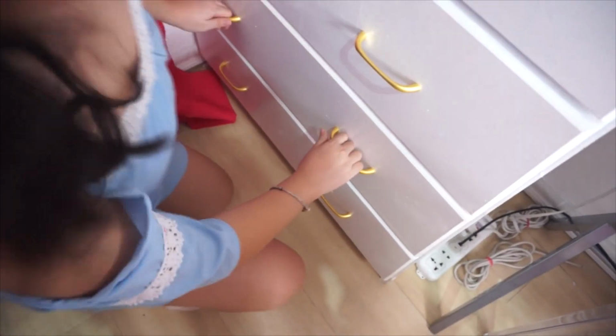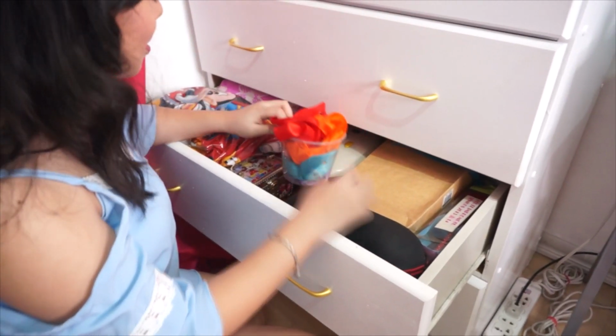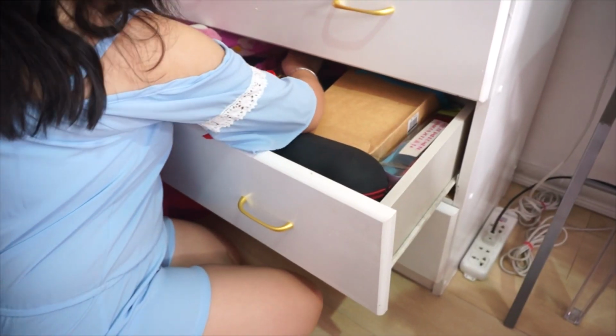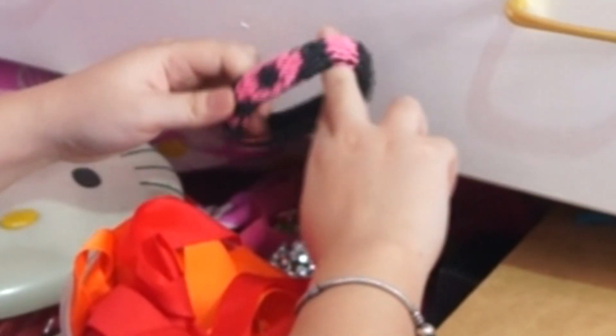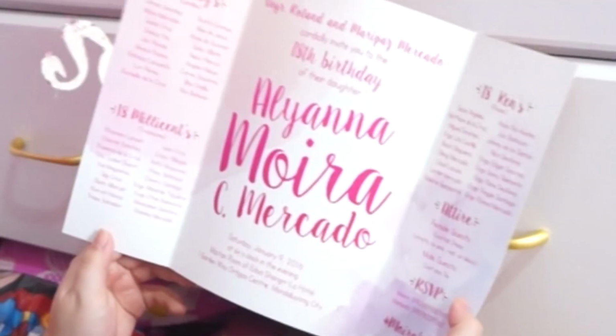Dito pala to. Fourth drawer. Alright, ano to? I have some ribbon, sewing kit, Hello Kitty jewelry box. Then I have some loom bands. Oh my god. Sobrang addict namin dati. Tapos tignan nyo to, gumawa ako. Nakalagay, invites for my debut. Ang cute to. Oh! So cute.